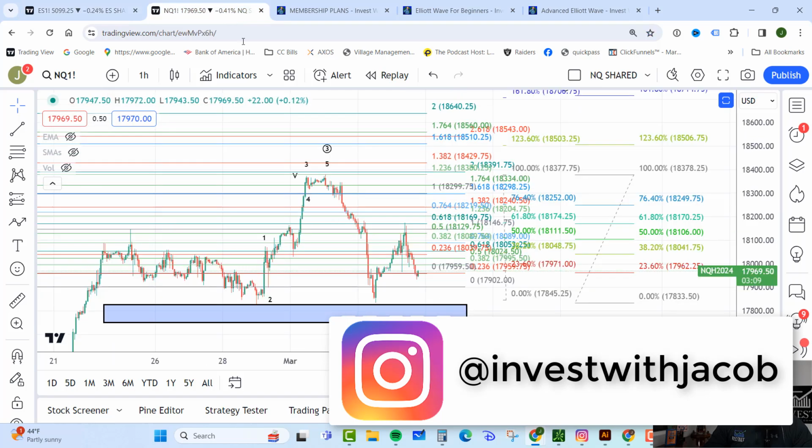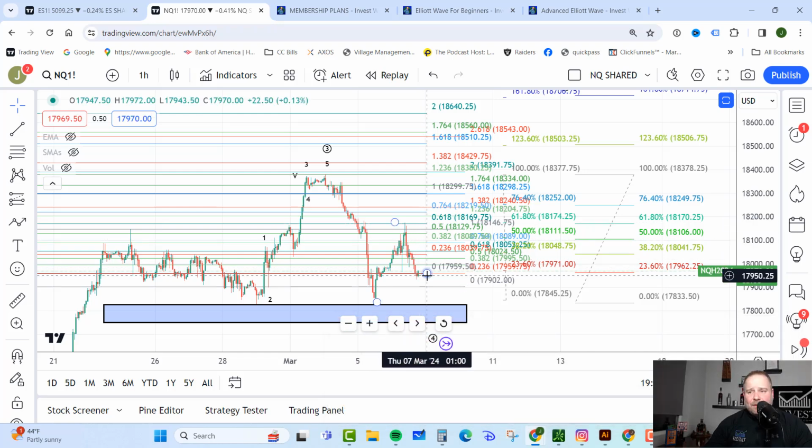Over on the NASDAQ, the same type of setup is in place. If the bulls can break back over Wednesday's high, then we would look for the market to extend to the 18.5 to 18,700 areas. However, if they break down below the blue support box, we would look for accelerated selling to the downside.